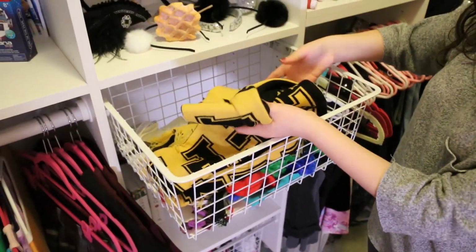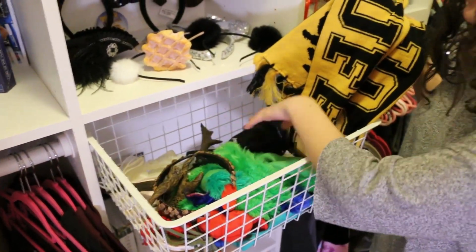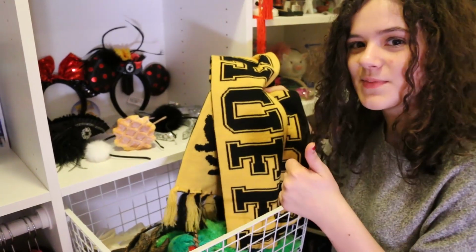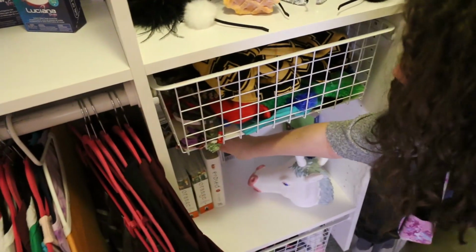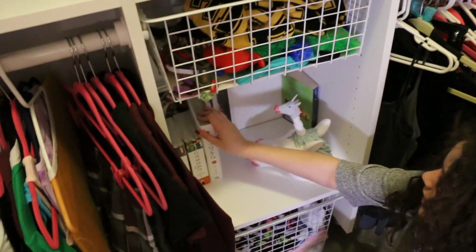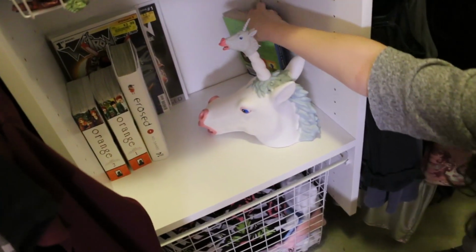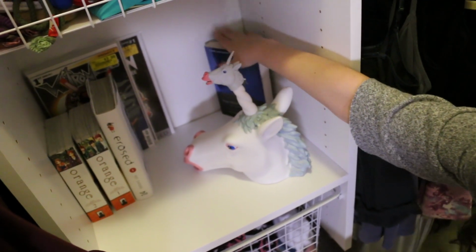Down here I have other accessories like a scarf, hats, and more headbands that wouldn't really look the best up here. And this is a Hufflepuff scarf because I'm a Hufflepuff. And down here are some books and comics that I have. I have some manga, and I have some of the old Voltron comics back here. And then I just have the People of Sparks back here, but you know, it's just kind of back there.